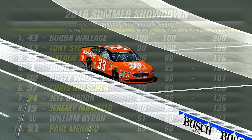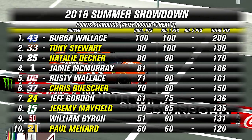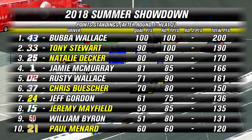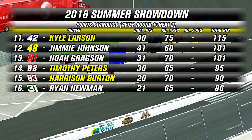So now with the total points, as we mentioned before, Tony Stewart is your winner, but now he has 190 points, still 10 points behind Bubba Wallace. Natalie Decker, who finished 2nd, has 170 total points. 3rd is Chris Buescher, as he now has 150 total points. Then in points-wise, it is Jeremy Mayfield next with 135. Then we got Paul Menard, who now has 120, so he has slipped down a few ways. Kyle Larson is 115 points, Timothy Peters 95, and Harrison Burton 90 points.